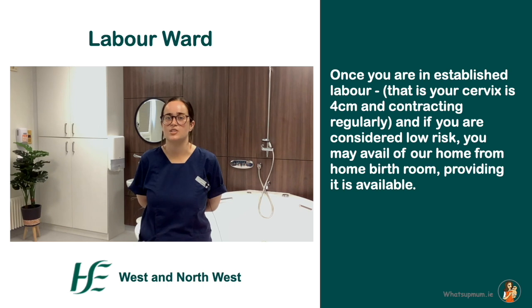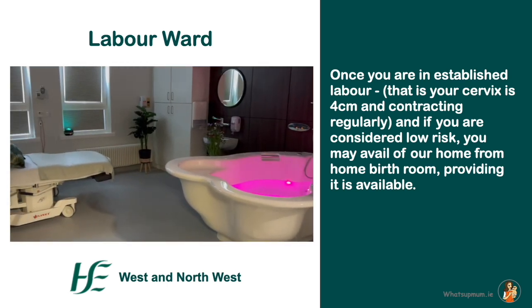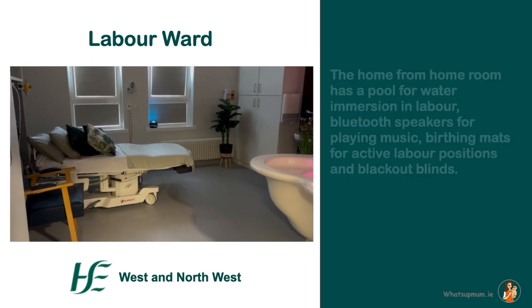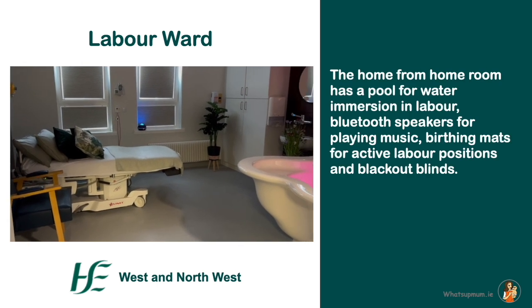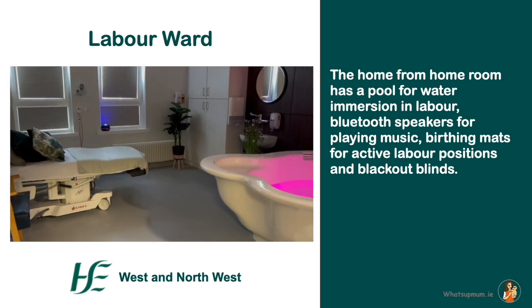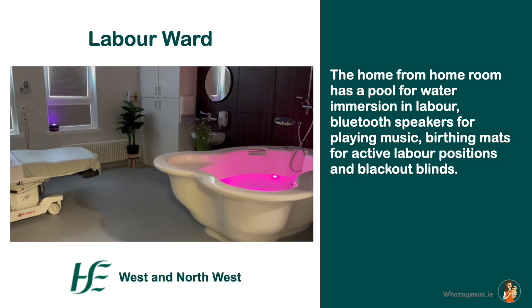Once you are in established labour, that is, that your cervix is 4 centimetres and you're contracting regularly, and if you are considered low risk, you may be able to avail of our home from home room here on the delivery suite, provided that it is available. The home from home room has a pool for water immersion in labour, a Bluetooth speaker for playing your music, birthing mats for remaining active in labour and adopting different birthing positions, and also blackout blinds.